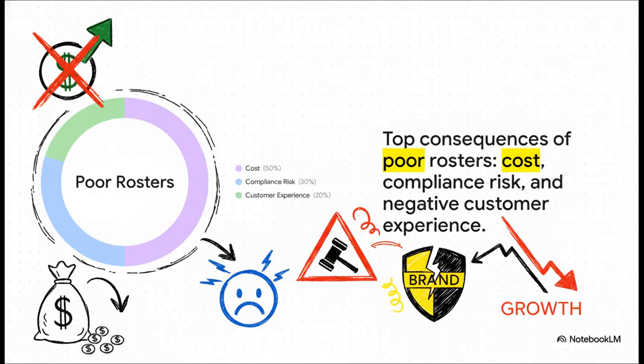And on the flip side, the consequences of getting this wrong are pretty severe. As you can see here, the biggest hit is just the direct cost. That's half the problem right there. But not far behind are major compliance risks and a poor customer experience, both of which can do some serious damage to your brand.